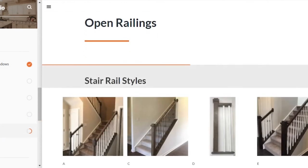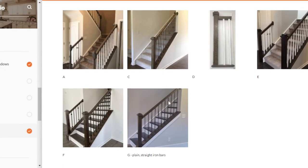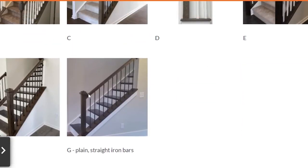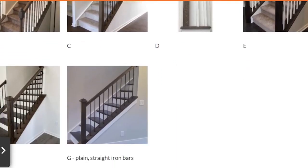If you were somebody like me who wanted to do something with the stair railings, these were your options. I did choose to upgrade my stair railing to a G, which is this guy down here with the, I'm going to zoom in a little bit here. Yeah, I chose to upgrade to a G. So the plain straight iron bars, and then we're going to stain this section to an onyx so that it better matches the island. I am very excited about the way that that's going to look.